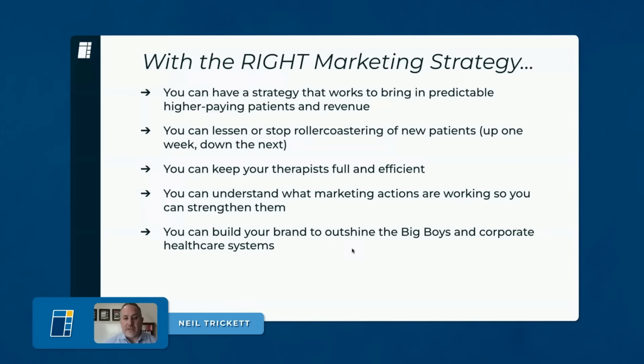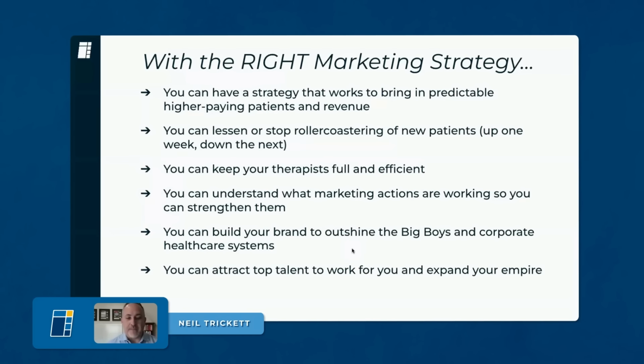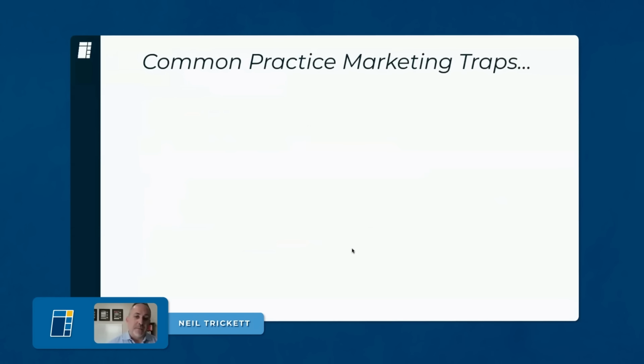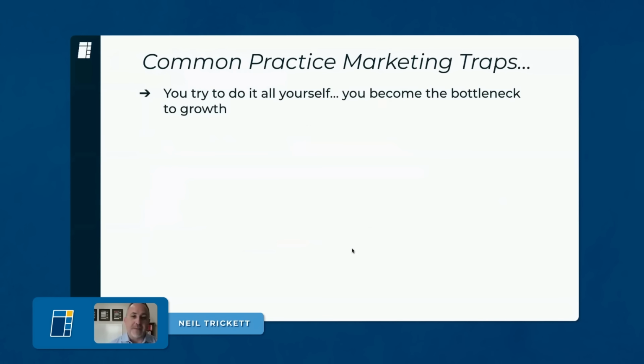And also with the right marketing strategy, you can build your brand to outshine those big boys and corporate healthcare systems and put your clinic on the map better. And here's a cool thing too, with the right marketing strategy, you can attract top talent to work for you and expand your empire.